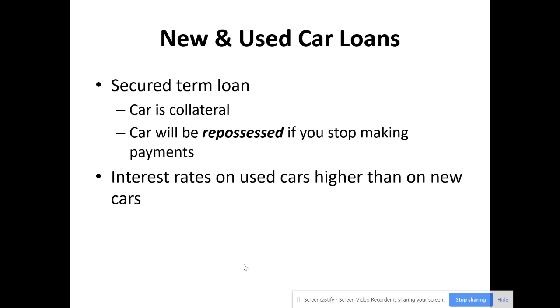The interest rates on used cars, because there is more of a risk that that car will break down and then you stop paying on it because the car has problems, they're going to charge you a higher interest rate on a used car than on a new car. Two identical loans, say it's a 5-year fixed loan for a new car for X amount of thousands of dollars, will actually have a lower interest rate than a used car for that same amount as far as purchase price and same term for that loan.